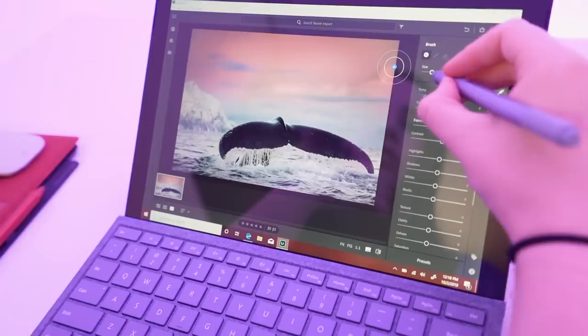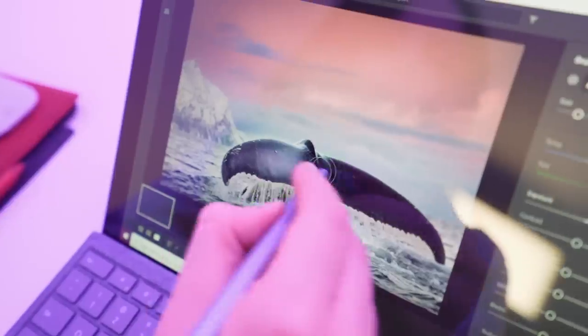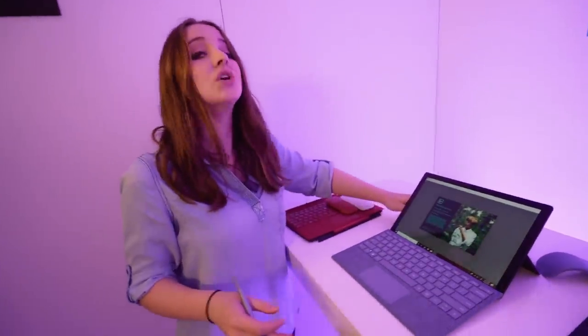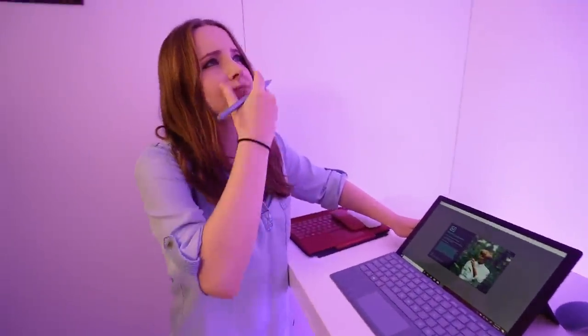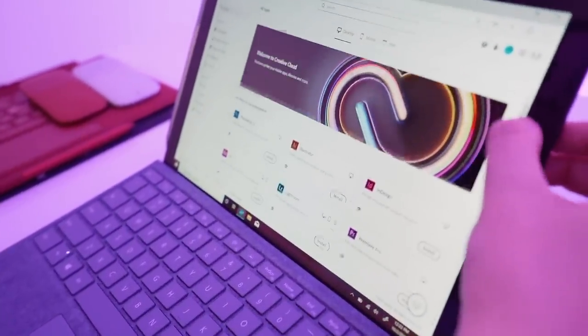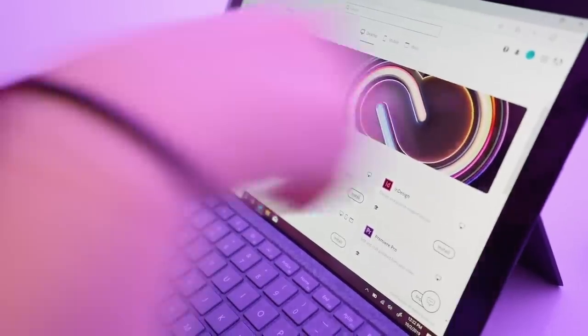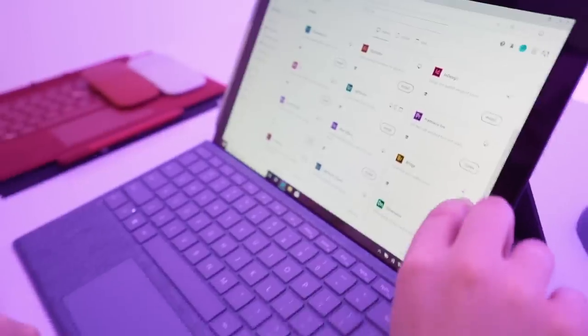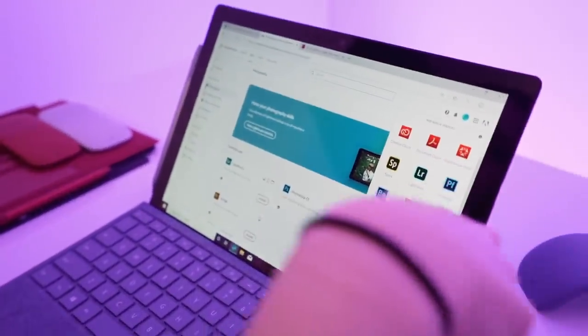If you're an illustrator, or you're doing anything in regards to resting your hand on the screen, this hinge is super, what's the word? Strong. And you know what? This is actually the new Adobe Creative Cloud desktop view, which they rolled out just in time for this Microsoft event. I literally saw a tweet just this morning about it. It looks clean, looks nice.